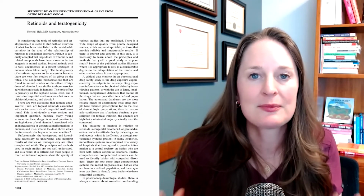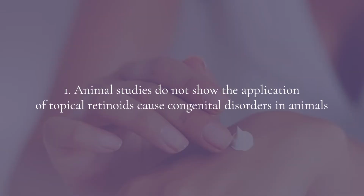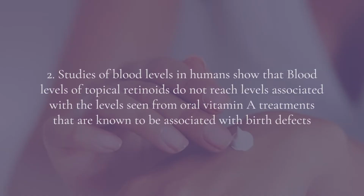There's a great review article from the Journal of the American Academy of Dermatology trying to answer this question. And they made 3 main points. Number 1, animal studies do not show that topical retinol use was associated with birth defects. Number 2, studies looking at blood levels of vitamin A derivatives after you're using a lot of topical retinol cream. The blood levels that are in your system are not as high as they are with oral ingestion of vitamin A derivatives.